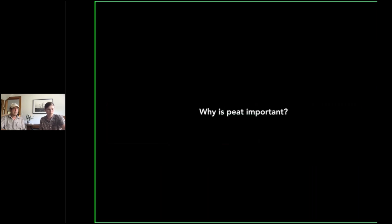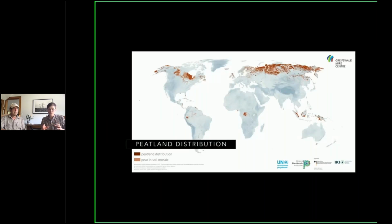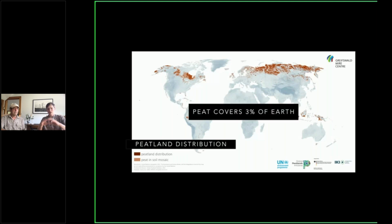Now, why is peat important? Peat is incredibly important because it's a really rare ecosystem. Only 3% of Earth is covered in peatlands. But it's really important from a climate perspective because it stores an incredible amount of carbon. Almost 50% of Earth's soil carbon is stored in our peatlands. And that's more than twice as much as our global forests store in their soil carbon.